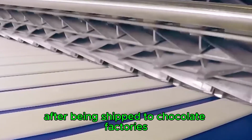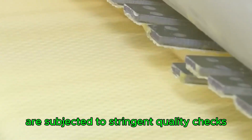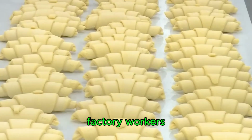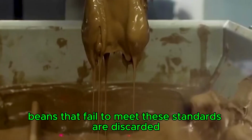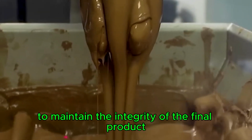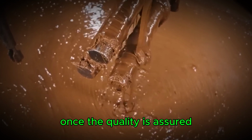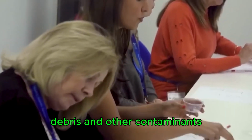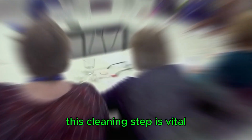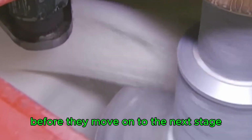After being shipped to chocolate factories, the cocoa beans are subjected to stringent quality checks. Factory workers and automated systems inspect the beans to ensure they meet the required standards. Beans that fail to meet these standards are discarded to maintain the integrity of the final product. Once the quality is assured, the beans are thoroughly cleaned to remove dirt, debris, and other contaminants. This cleaning step is vital as it ensures the beans are free from impurities before they move on to the next stage.